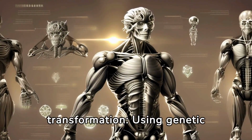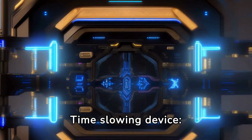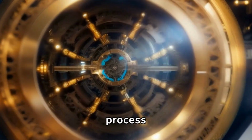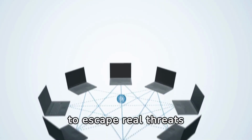Biochemical transformation. Using genetic engineering to change the body to adapt to the nuclear radiation environment. Time-slowing device. Using time-slowing technology to slow down the relative time process. Virtual personality upload. Upload personality to digital virtual space to escape real threats.